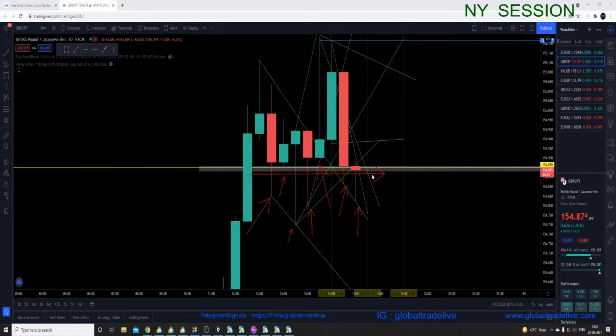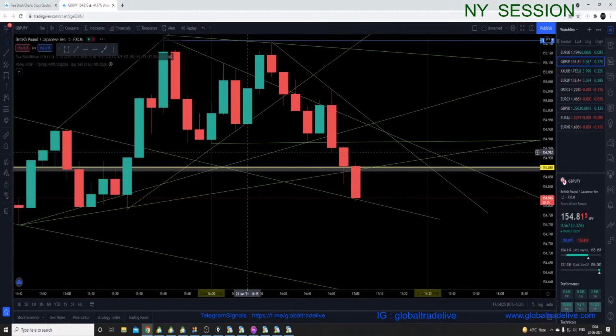So if this current 30-minute candle also starts to go up, then it can go all the way up. Or if this 30-minute candle breaks below this area over here, then it can move down. So the deciding candle will be this 30-minute candle over here, because one candle needs to close below this area to continue moving down. So that's the thing here.